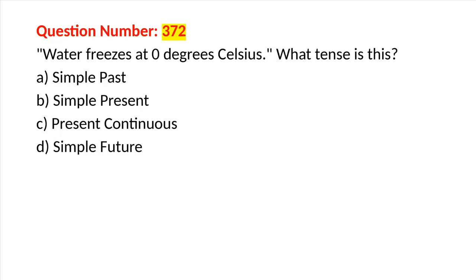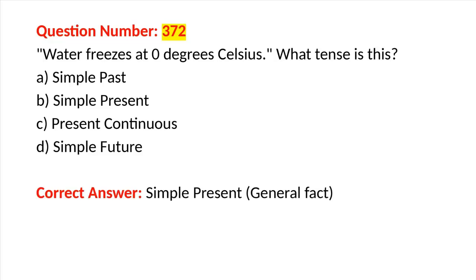Question number 372. Water freezes at 0 degrees Celsius. What tense is this? A. Simple past. B. Simple present. C. Present continuous. D. Simple future. Correct answer: simple present, general fact.